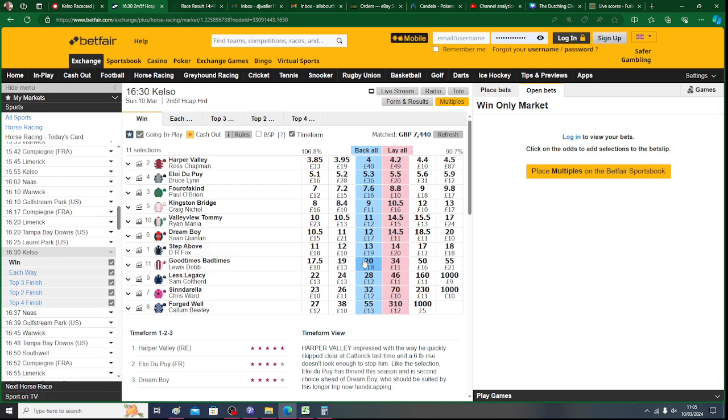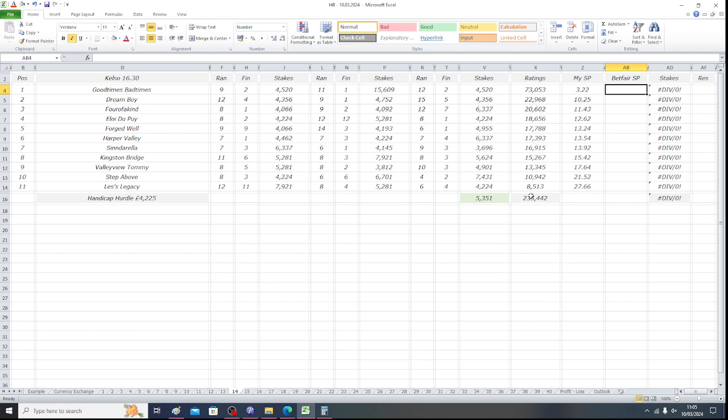Good Times, Bad Times, trading at 20 at the moment. And don't forget the over round figure, 106.8. That's likely to get better than that. That needs to come down to 101. So Betfair SP at the moment is 20. That would mean we need to put £5 on this horse to return £100.